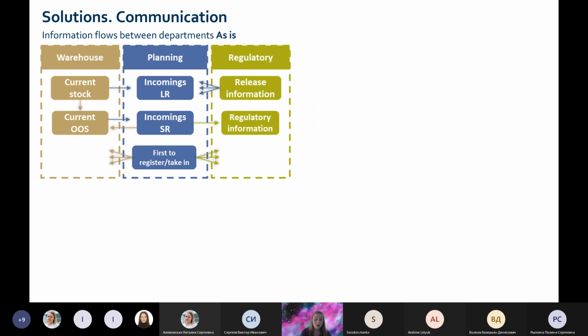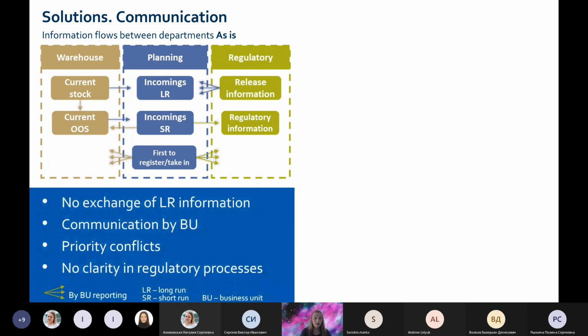This is the information flow structure as it is for now. As you can see, the warehouse and regulatory department do not know the long-run plans, the supply plans. They also gain information only by BUs. What is the BU or business unit? The whole profile of the drugs, the medicines that the company has, is divided into several business units, which are assigned to planning specialists. And these planning specialists are working on pushing their products to be released first, to be accepted first.